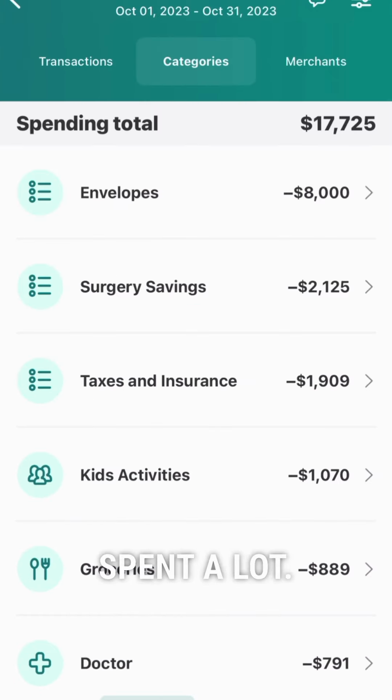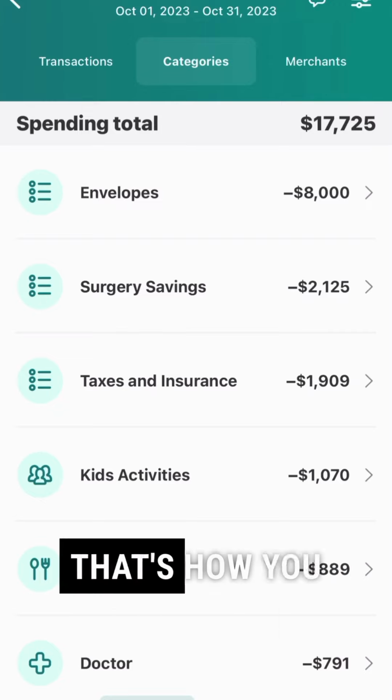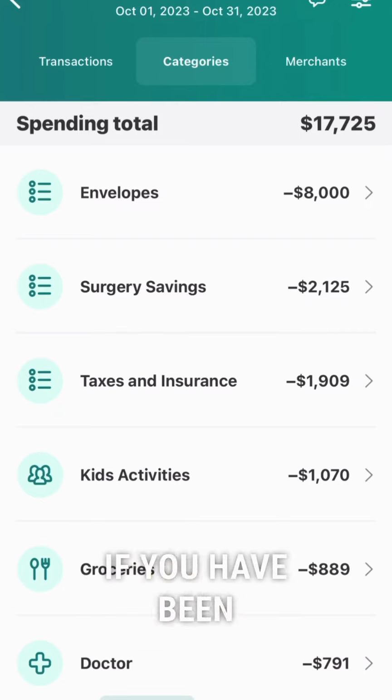Wow, it looks like I spent a lot. I don't think I actually did anything to actually, anyway, don't judge me too harshly. This is actually like all out of whack here. So anyway, that's how you access your categories if you have been locked out of Mint.